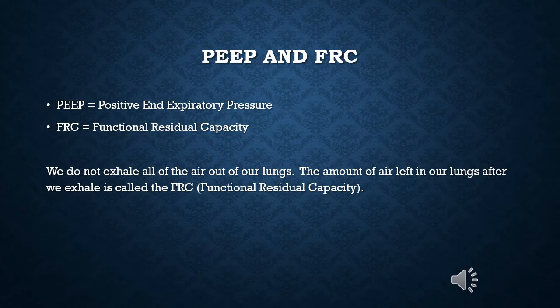Now when we exhale naturally, we don't exhale all the air out of our lungs. There's a certain amount of air that remains trapped in our lungs, so that our lungs don't completely collapse every time we breathe out. That amount of air that's trapped in our lungs is called FRC, or functional residual capacity. When we bypass the upper airways with an artificial airway, we take the lungs' protective mechanism away from being able to trap that air in our lungs. So PEEP is added to prevent the lungs from completely de-recruiting during the expiratory phase of ventilation.